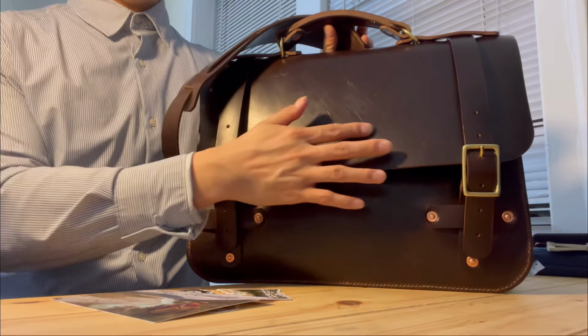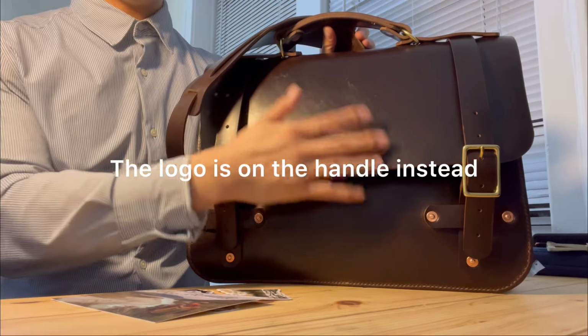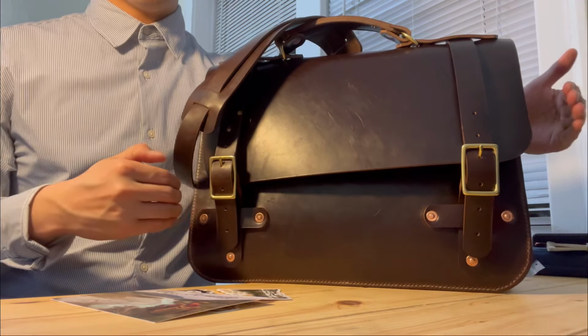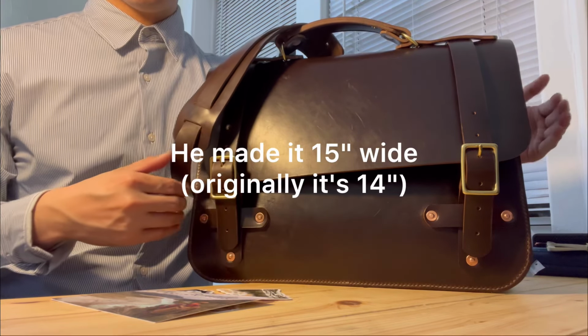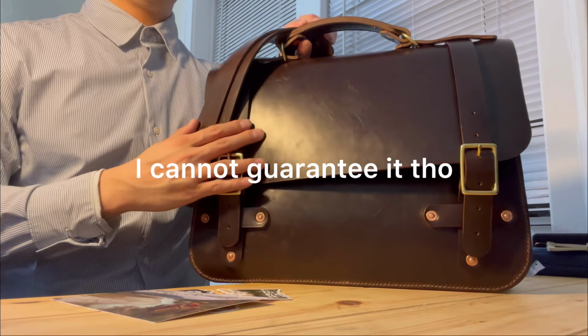On the website, there was a logo on here, so I asked him if he could put the logo somewhere else, like behind or somewhere else, because I just prefer the simplicity of the bag. And then it was originally 14 inches wide, but my PC is a little wider than that. So I asked him if there's any way he could make it 15, and he did it for me. So he's open to some level of customization.